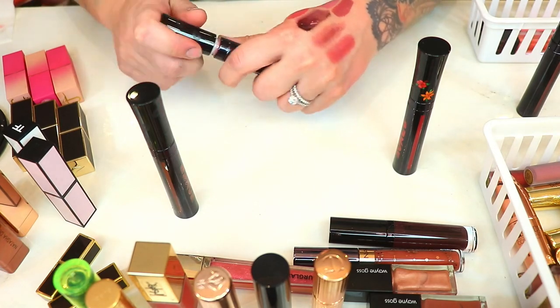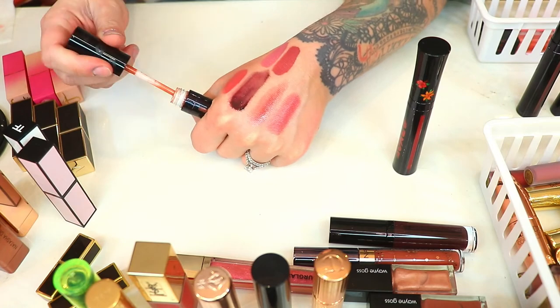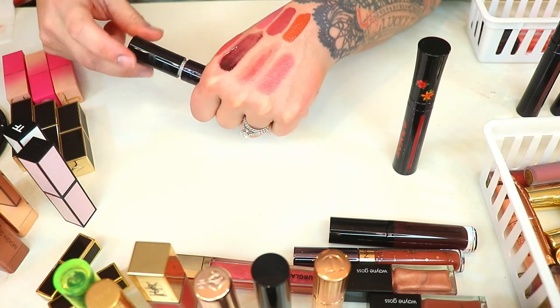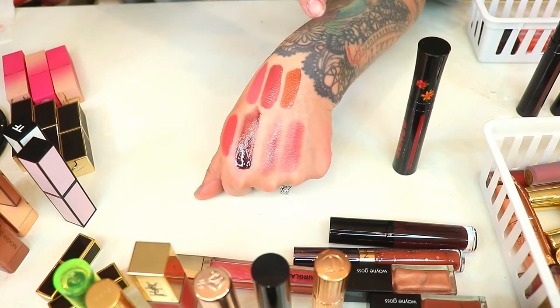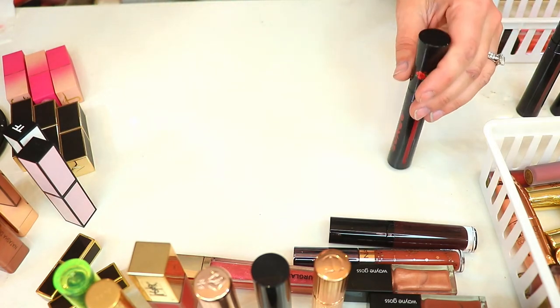Oh, those are so nice, though. Did you guys ever try these? They're amazing. So this is Lights Down. Oh my god, I can still remember going in store and swatching all of these and making the decision to buy them. I'm going to get rid of this one because I really don't wear this one that much. I love the shade of it, but it'd be for like fall. And I think I would like this better if it was a matte. So I'm going to get rid of Lights Down.